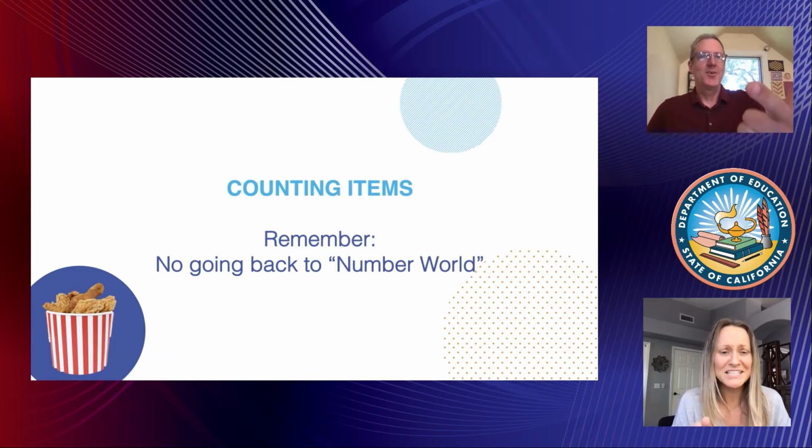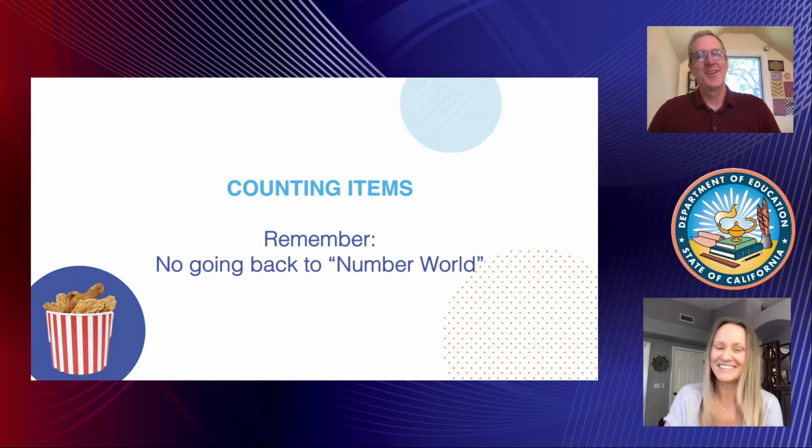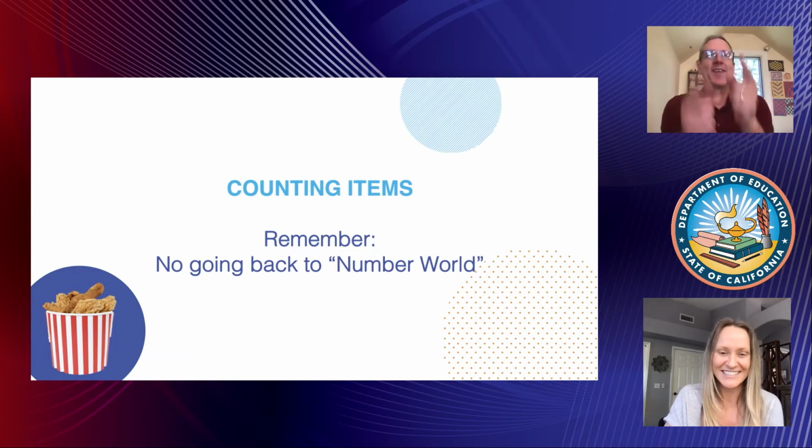1, 2. Bucket of chicken. Oh, of course, bucket of chicken. Yeah, that we're not using numbers, are we? That's okay. That's not how we're counting. So that's how bucket of chicken works.